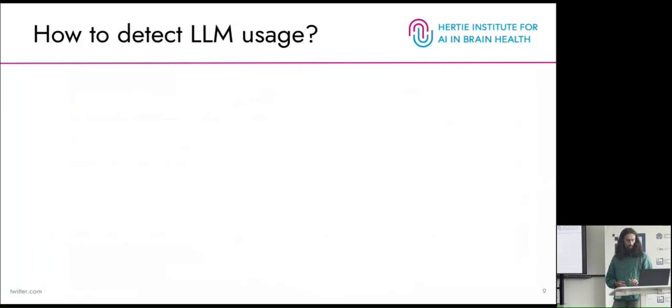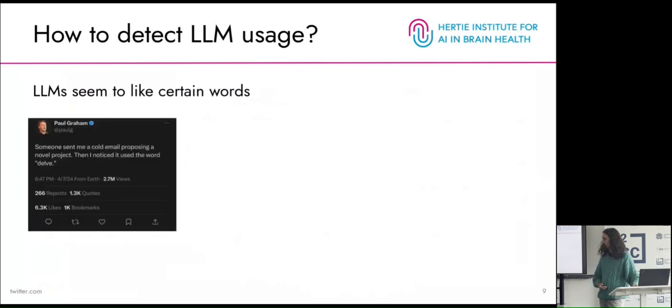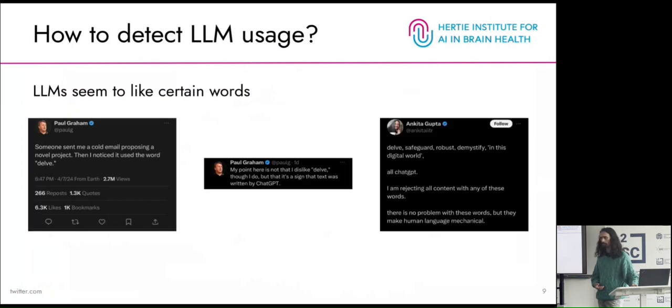So first, how can we even detect language model usage? And what people have noted early on is that language models seem to prefer certain words. Here are a few Twitter screenshots from the time when Twitter was still a place that didn't drive you insane the moment you open it. So in these screenshots, Paul Graham noted that the word delve was somehow suspicious for language model output, and someone else replying that delve, safeguard, robust, demystify, all of that somehow sounded like ChatGPT.